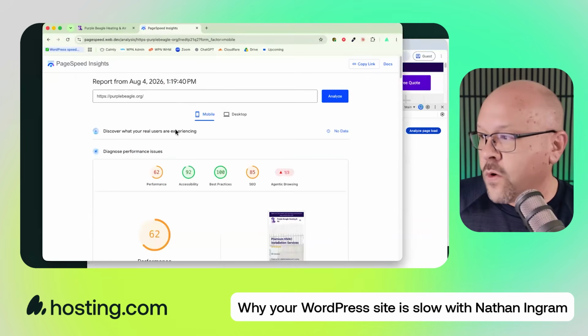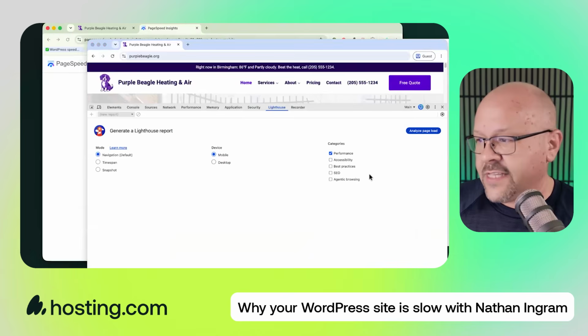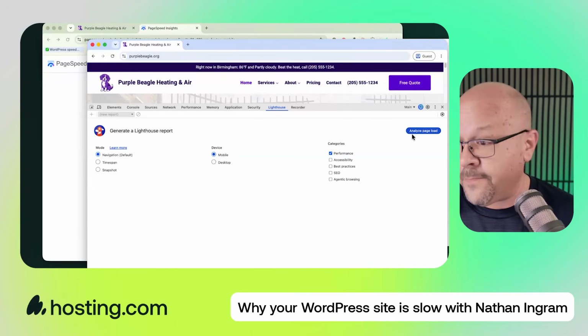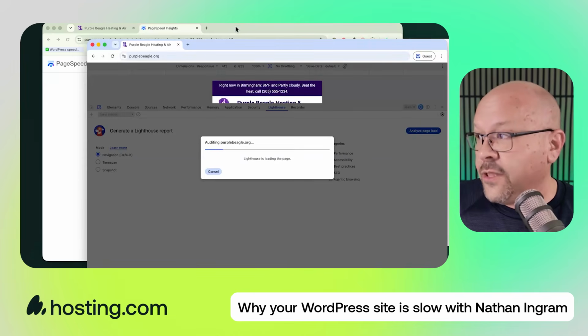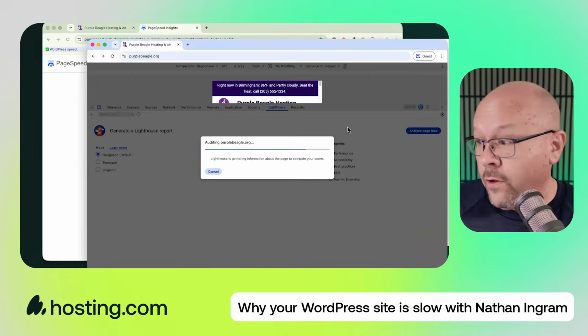So when we loaded this score earlier, it went through all of these tests, right? Accessibility, best practices, all those things. We can have it only run the performance and only on mobile. That's what we're the most concerned about here. So when we click this, it's going to go out and do that check live here. And it doesn't take nearly as long as running the full PageSpeed Insights tool.